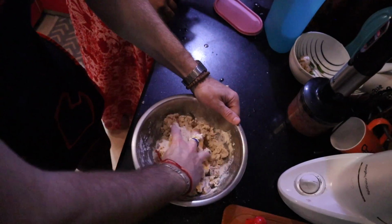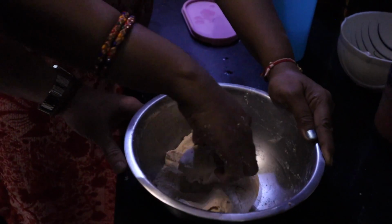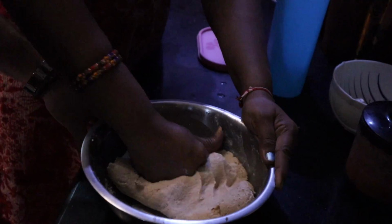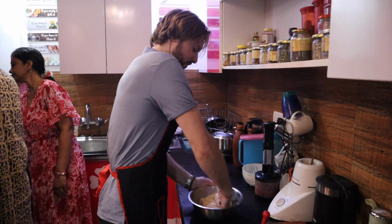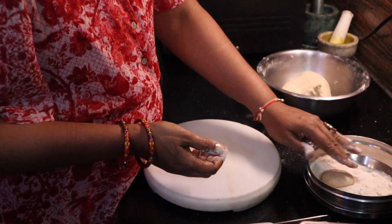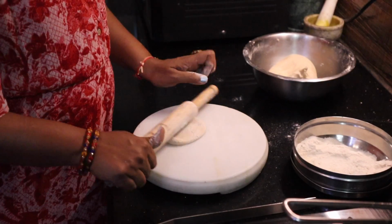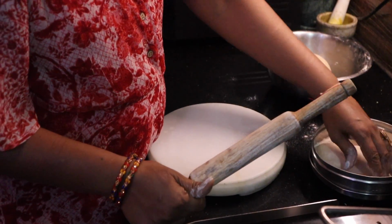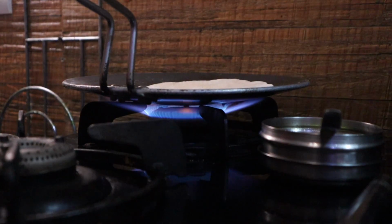It's amazing. And you punch it, fold, and flip it. Make sure it's all folded in there. Yes. Now we have to make it smooth. No yeast, no nothing, no waiting. From whole grain wheat flour. Roti and chapati are the same. The same stuff is called by different names in different parts of the country, like roti, chapati, or fulka. Sometimes it is also called fulka. Same thing. When the pan is hot, then put it like this.